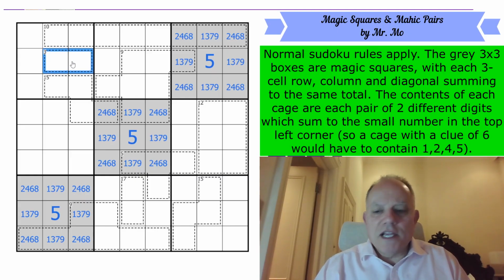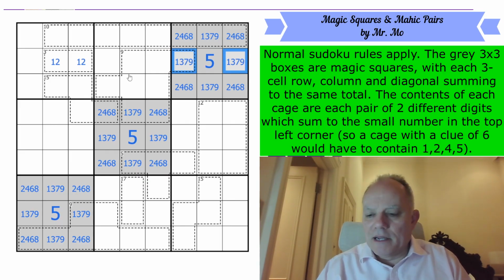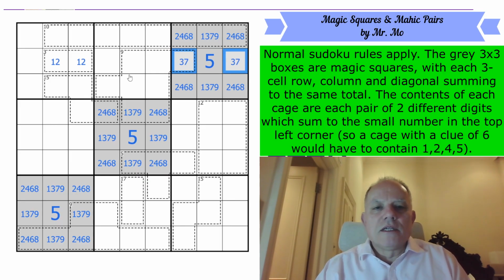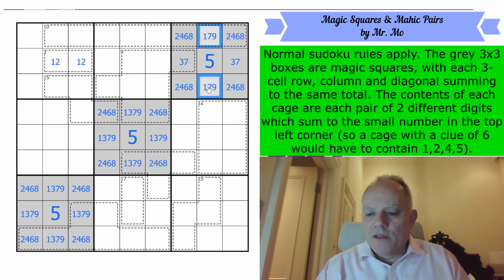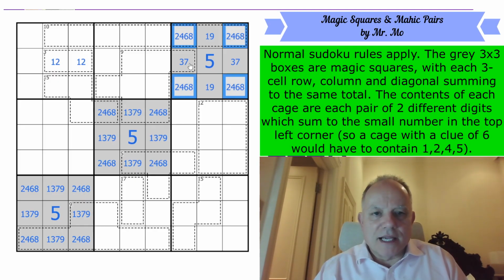So for instance, a 3 cage, that's obviously 1, 2. And straight away that's helpful because now this pair, which had to be either 1, 9 to add to 5 to make 15 or 3, 7, can't be 1, 9 anymore, or you'd get 2 9s in the row. So that's a 3, 7 pair. This must be a 1, 9 pair. Now, I don't think that actually allows us to do anything with the even numbers yet. So we'll leave that in this state.